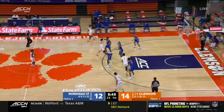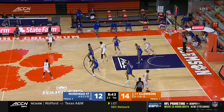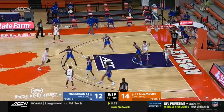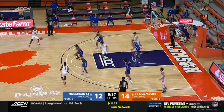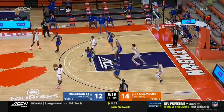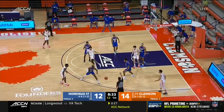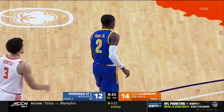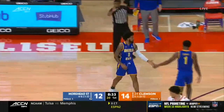A nifty move there by Talon Cooper. Clemson has missed its last 6. 2-point game, coming up on 8:30 to play. Very active zone. And they spread out. They're letting the ball go to the ACC logo. And then they converge.